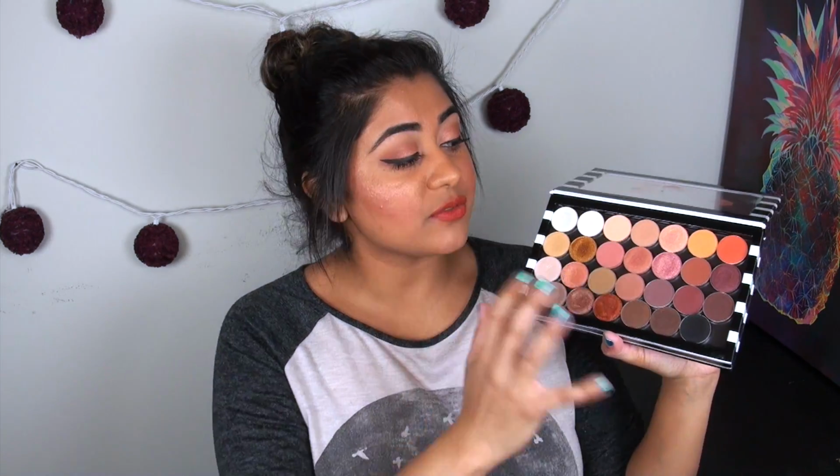I will say that these are not all of my Makeup Geek shadows. I have this whole other side of this palette also filled up with Makeup Geek shadows, and I have a couple of other Z palettes filled up with Makeup Geek shadows as well. But I do solely want to talk about my favorite shadows. This is basically the palette that if you were to create my perfect Makeup Geek shadow palette, this is it right here. I have no desire to switch out any of these shades.